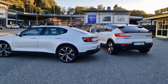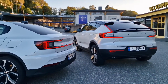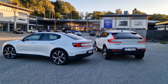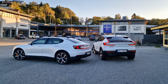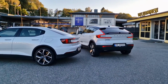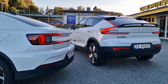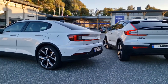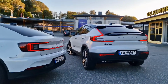And also welcome to a little comparison, Polestar 2 versus Volvo C40. We have just completed a range test with these two, including a BMW i4. We will deliver back the C40 now, but I thought I could make a little comparison of these two cars, since it's basically the same car under the skin, brother from another mother, both built on the CMA platform. Here's Polestar's take on it, and then we have Volvo's take on it.